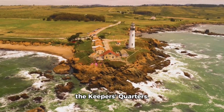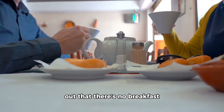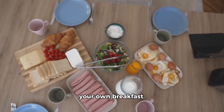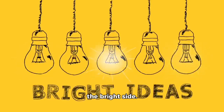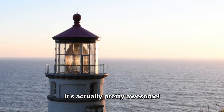I need to clear something up from my last rave about the Point Arena Lighthouse and the Keeper's Quarters. I might have gotten a bit carried away with my enthusiasm. One of you keen viewers pointed out that there's no breakfast service at the Keeper's Quarters. Yep, you have to bring your own food and whip up your own breakfast. My bad, but hey, let's look at the bright side. Making your own breakfast while staying at this amazing lighthouse isn't just good, it's actually pretty awesome.